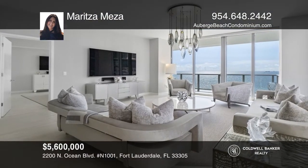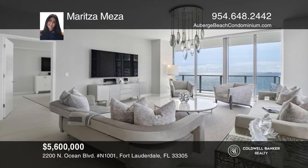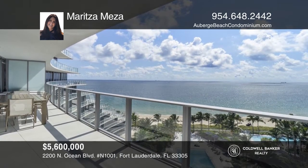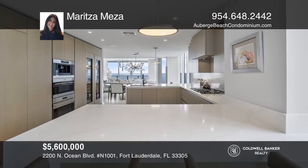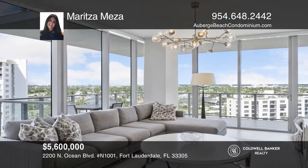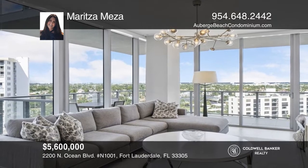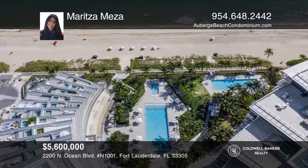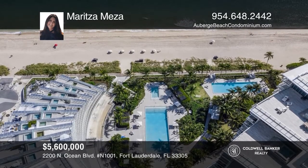Take advantage of this rare opportunity to own a highly desirable corner flow-through 4-bedroom residence in the North Tower of the prestigious Auberge Beach Residences and Spa. This luxurious residence offers the convenience of being fully furnished with gorgeous ocean views and incredible intracoastal and city views. Learn more when you tour with Maritza Meza.